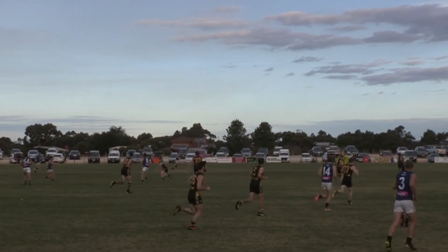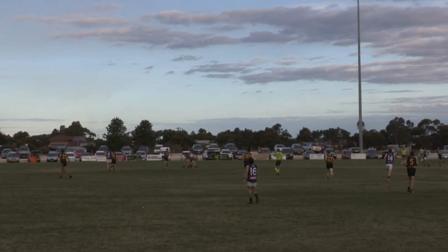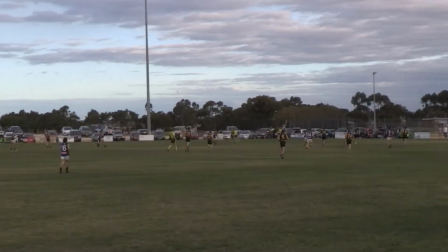Brooks gets it. Beautiful kick. Handball to Smith. Can get it on the outboard if he can. Oh, that's just dangerous. He sets it up. Watts, oh, good mark. Oh, great mark. Brown gives it away to Cale, and he goes inside over the head of Smith.